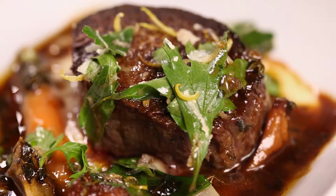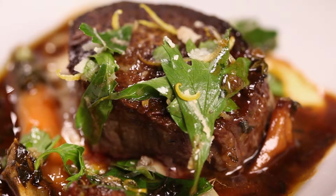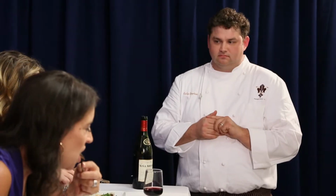The gremolata is a really nice spark plug of acidity. I love how the cauliflower actually works as a sauce as well as kind of a starch. This is where I get to that point where I'm like, oh, this is why I'm not a vegetarian. Thank you, chef.